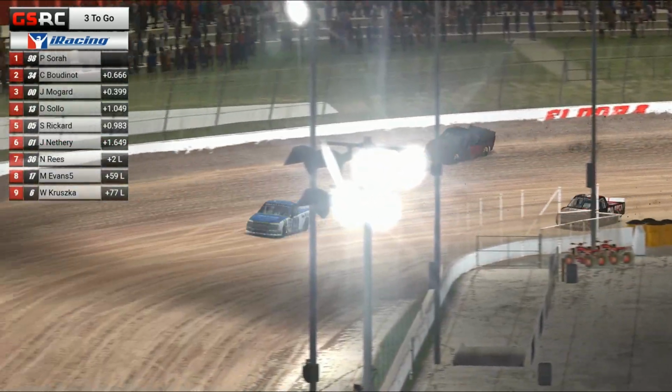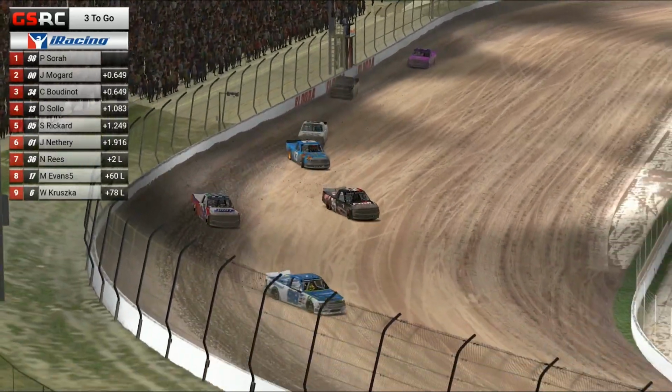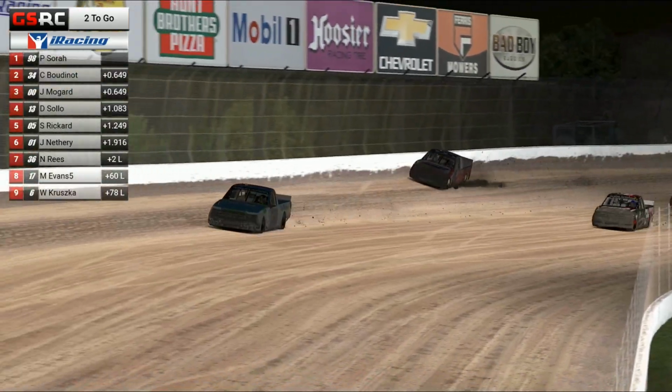Mogart up towards the fence. Here comes the 34 on the bottom side. Battle behind as Solo completes the slide job. This helps Presley Sora. He tries to run away, heading to the back straightaway. Gap is 0.7 of a second. Lap and a half to go.